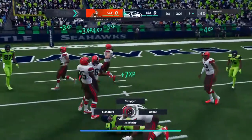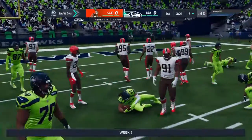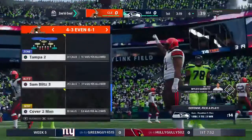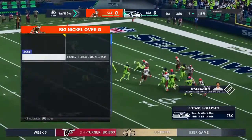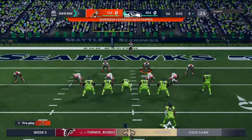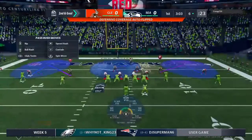And he stopped immediately there. They'll say no gain on the play, and it'll be 2nd and goal. Now that's a mountain of a man that just made that stop, isn't it? But he's more than that. This guy's nimble and quick. More than a space eater. He just made a great play there. Get ready.